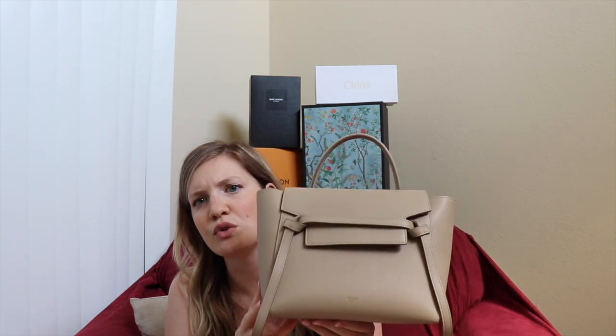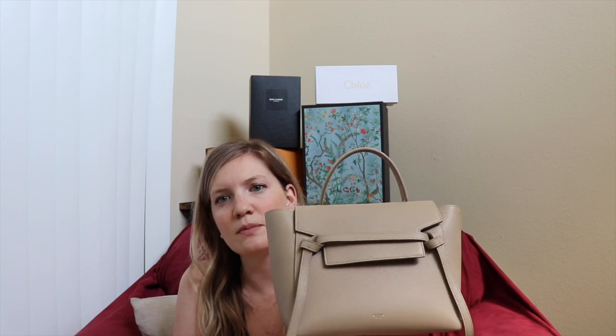They did recently come out with the Nano, which is really cute, but I think a little too small for me, and seems not to hold as much as the Nano luggages.